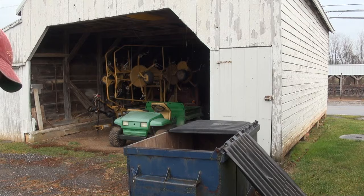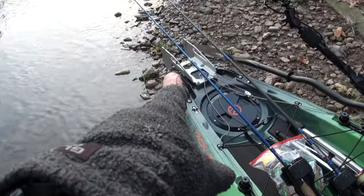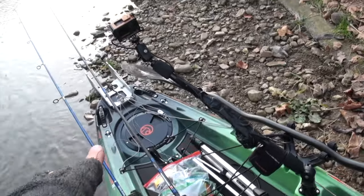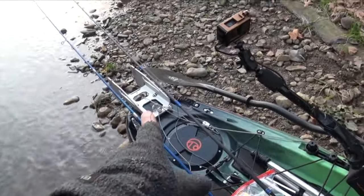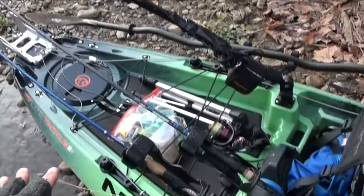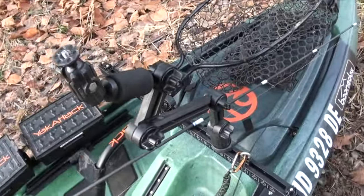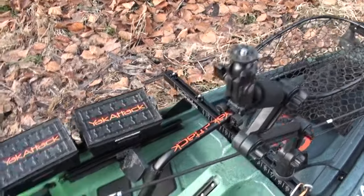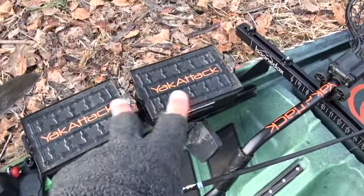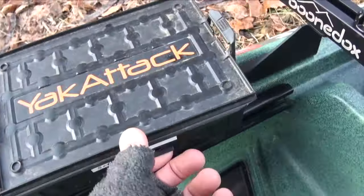All right, let's look at what we got here. Notice what's missing. It's okay. I got this paddle. I'm not going very far, but I just didn't need the extra weight of the motor and the battery. Got my camera mount set up. Got two rods there, one facing forward, another camera mount here for this camera. My PFD, my dry bag, and just enough tackle. Just enough. There's a lot in there actually.